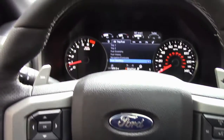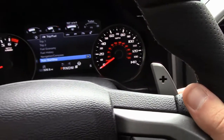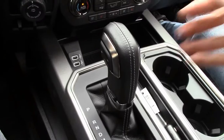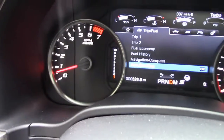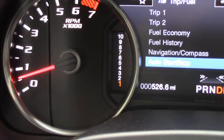Another cool feature about the Raptor steering wheel, it has paddle shifters, and they're actually high-quality metal paddles. How many pickup trucks do you know that you can shift with paddle shifters on the steering wheel? Speaking of shifting, put the Raptor in drive, and the gauge cluster gives you a confirmation that you do indeed have a 10-speed automatic. Look at that. Never seen 1 through 10 light up on your gauge cluster before?